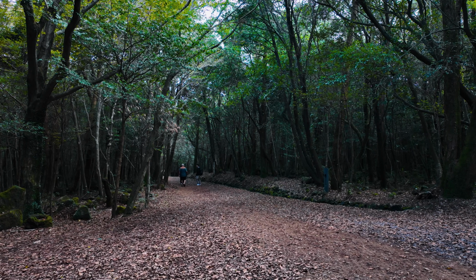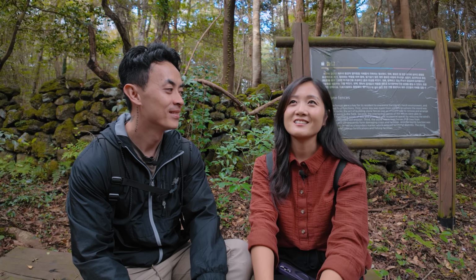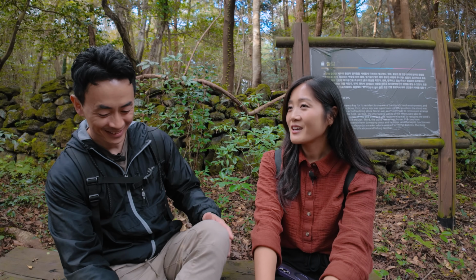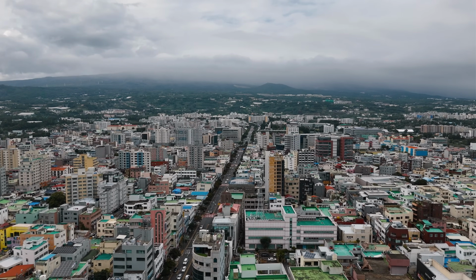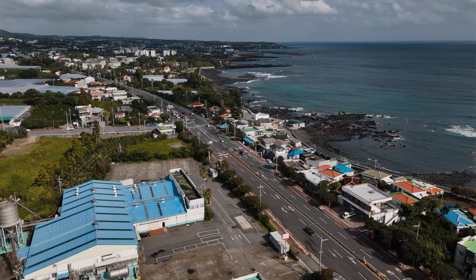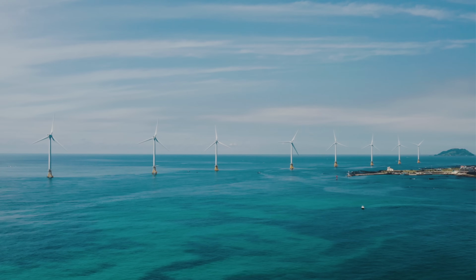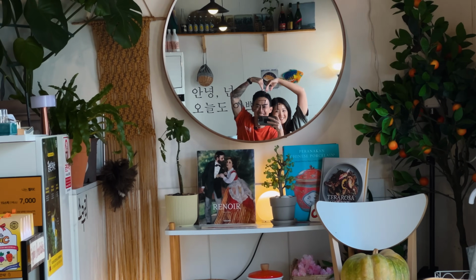So do you enjoy Jeju Island? Yeah, I did. I think I somehow thought it was a smaller island. Me too. I didn't expect it to be so big and so developed, and also it takes quite a lot of time to drive from place to place. That's why I think we need at least a month to see everything here on the island. It feels like a slow travel kind of destination.